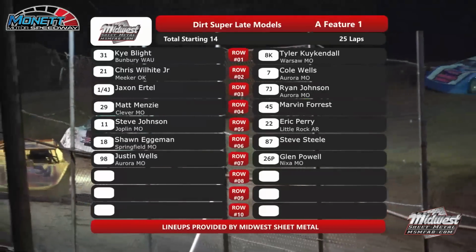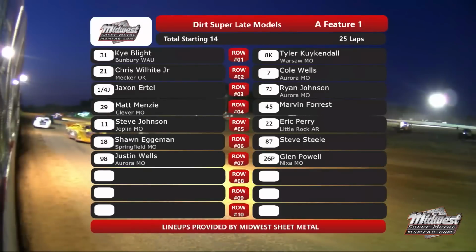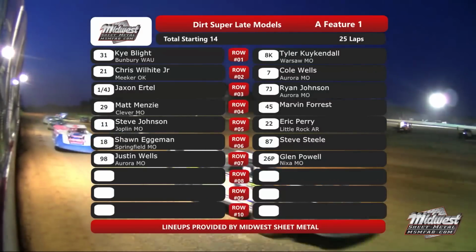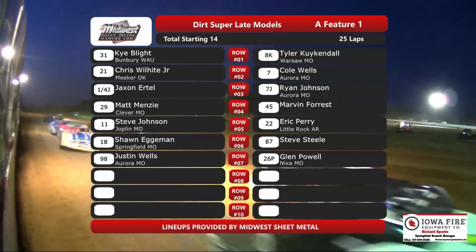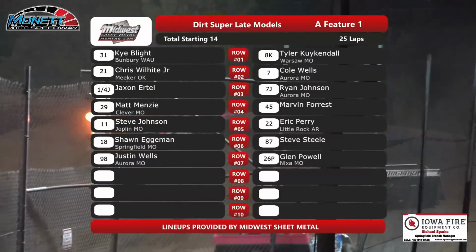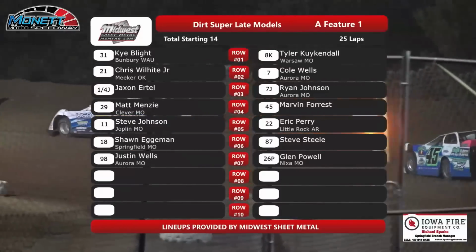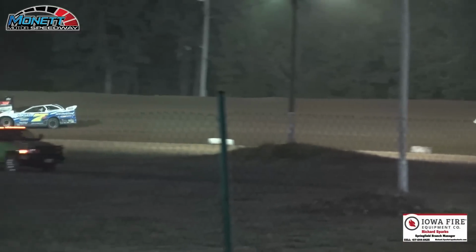On his outside, the number 7 of Cole Wells. Inside row number 3, Jackson Ertl in the quarter J. On his outside, Ryan Johnson in the 7J. Inside row number 4, going to be Matt Minzy in the 29 machine. On his outside, the number 45 of Marvin Forrest. Inside row number 5, Steve Johnson in the number 11 machine. On his outside, Eric Perry in the 22.